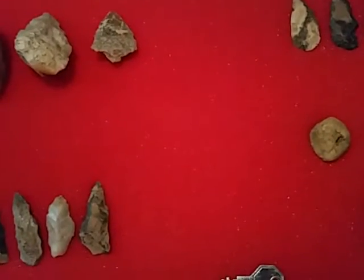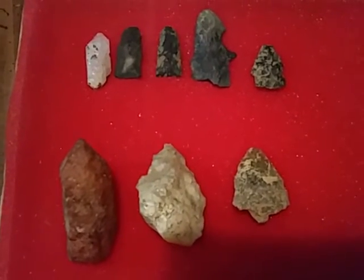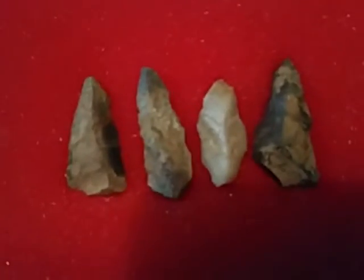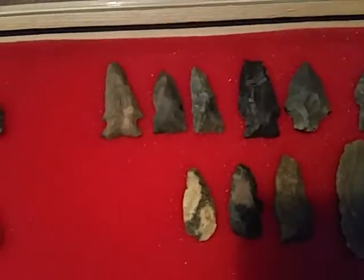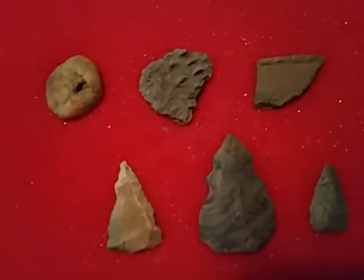My oldest boy, he found these arrowheads and artifacts, and this is his case. And he found these dart points. But all of these right here were bought and put in here, and he liked them, so he wanted to display them in here, even though they were bought. All this was bought.